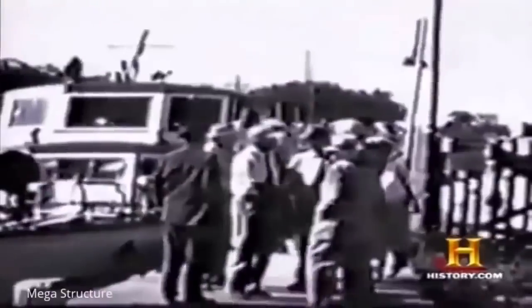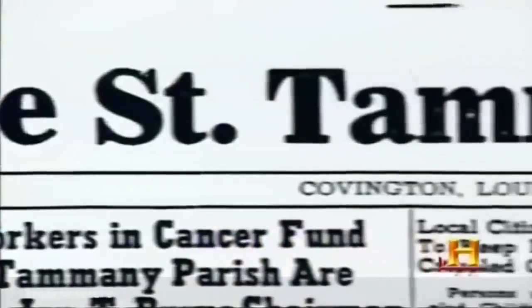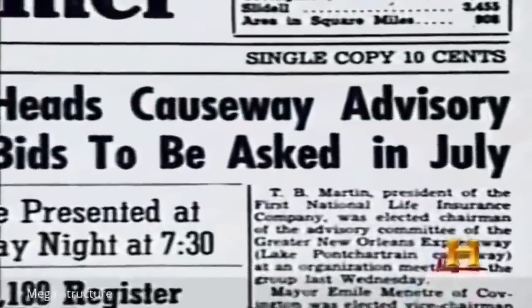By 1954, the legislature created the Greater New Orleans Expressway Commission that was to operate the causeway, and it was that commission that actually issued the bonds. And it was a remarkably successful illustration of local political cooperation.